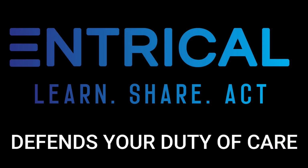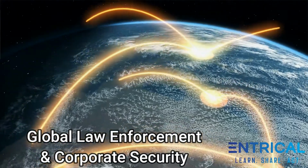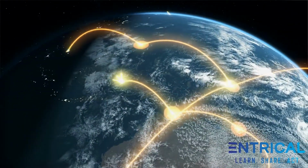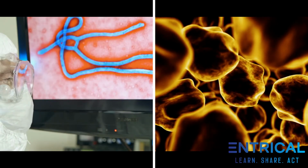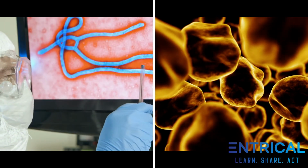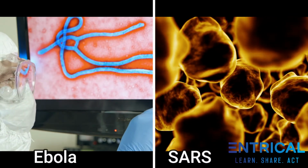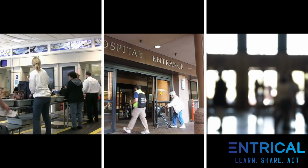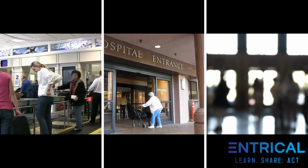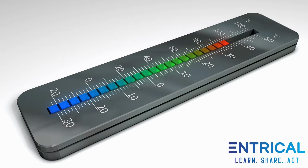Entrical, a high-level security company working with global law enforcement and corporate security, has decades of experience in detecting core temperature change. For 17 years, it has been involved in two of the previous worst deadly infectious concerns, Ebola and SARS. Temperature scanning those entering locations such as airports, hospitals and businesses continues its success in saving lives by the isolation of those with a raised temperature.